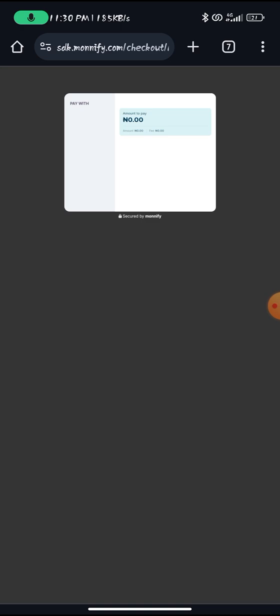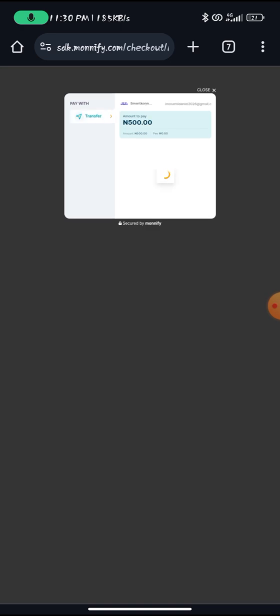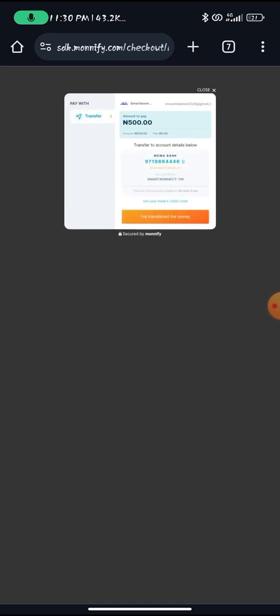So once I click on pay now, it's going to load and give me the account number I am to pay into. So can you see? Once I copy this account number and pay to it, I'll come back to this place and click on I have transferred the money, and my account is going to be credited. But meanwhile, this account number, I cannot use it again except I go and generate another one for the money I want to pay.